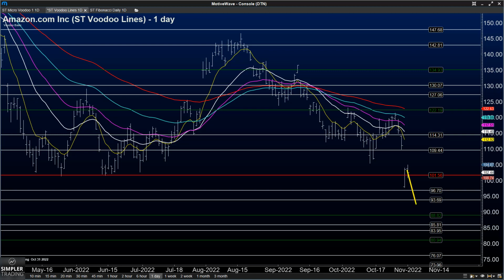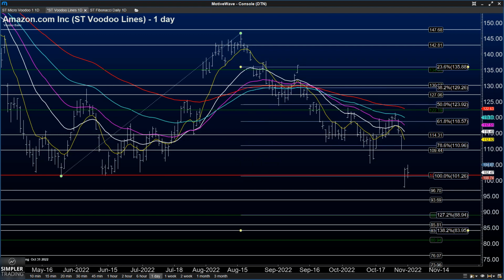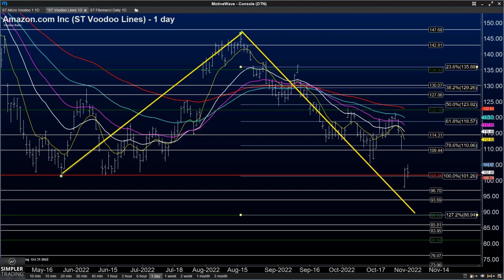And on a breakthrough, the next logical place to look from a voodoo roadmap perspective would be this 88.82 voodoo tree line. Of course, we need to see it get through the snow lines that are between here and there, but there are other reasons to keep an eye on that level. If we simply look at the move up from this May low into the August high and look at the external retracement down from that level, the first stop that we would typically look to is the 127.2% external retracement of this move up. And notice that that measures to just about the same spot.